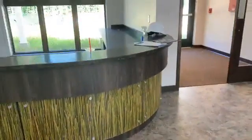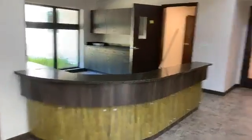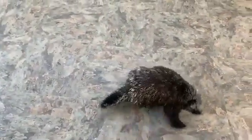This will be our gift shop area. This will be our admit area. So they'll come in here and admit the animals over here. Our medical facility is on this side. And Henry, what do you think? You think you're just going to run the roost? He says, possibly.